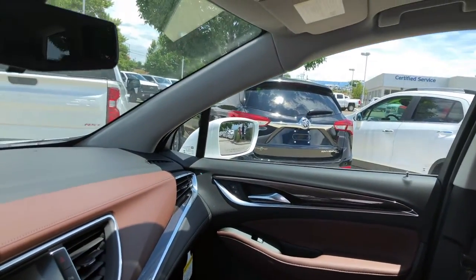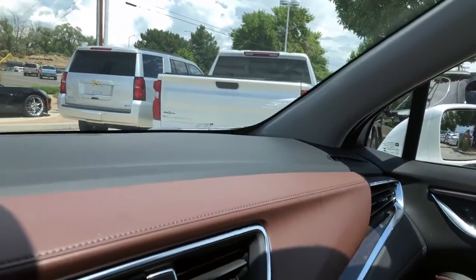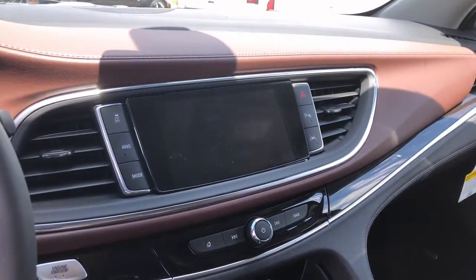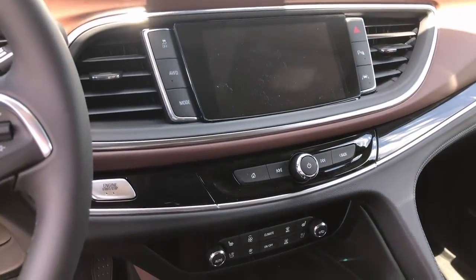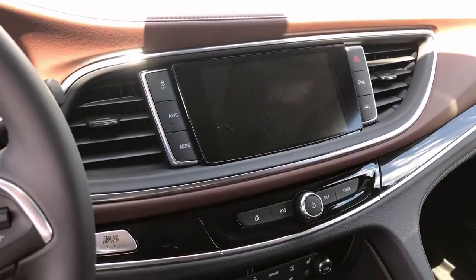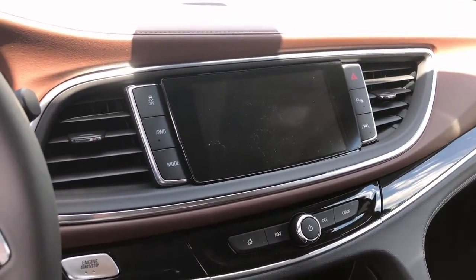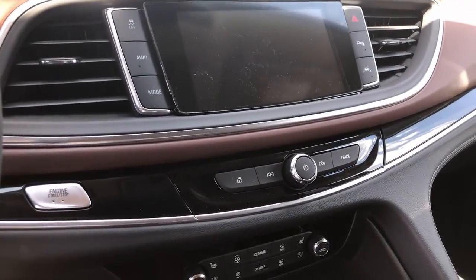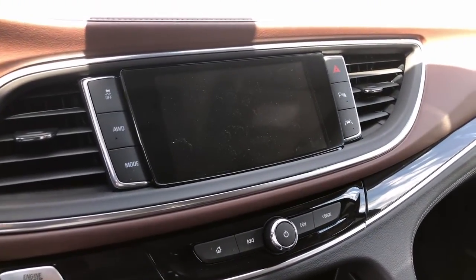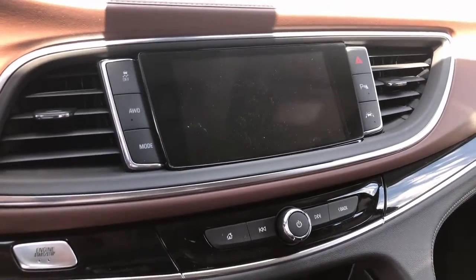Right over here, as we get into the cabin, we're going to notice the system that they use, which is the IntelliLink system through Buick, very similar to the Chevrolet MyLink system. It keeps a lot of its fundamentals and basics there for you to be able to take advantage of your vehicle there and kind of feel at home if you're going between different General Motors products.